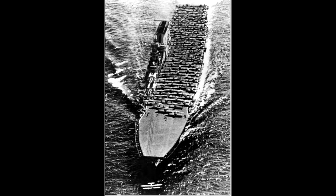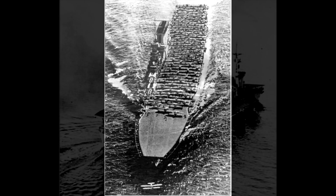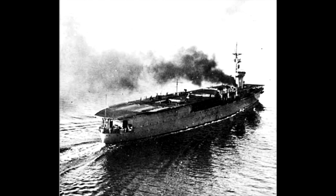Moving away from the West, we head towards the Japanese, who in 1919 asked for assistance from the Royal Navy to help build a carrier. They decided to convert an oil tanker that was being constructed at the time and turned it into their first carrier, and in 1921 she was launched and completed in 1922.